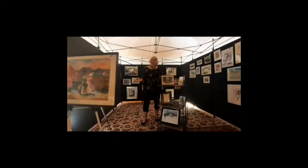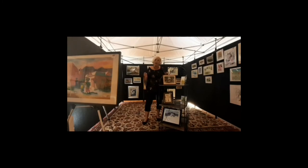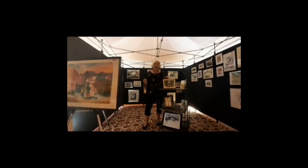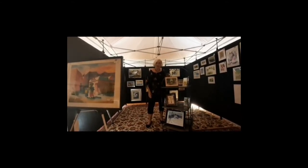Okay. This is my tent that I would have constructed for the Stockley Gardens Art Festival, but that I will use at the Ann Arbor State Street Art Festival in July. I'll probably use it also further out in Colorado because I have a show at the Rhyolite Gallery in September. That's in Castle Rock, Colorado.